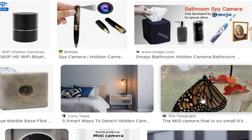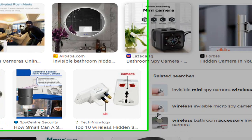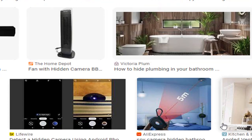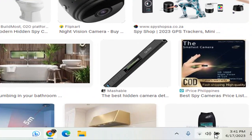It's interesting stuff. I find it fascinating. I like tinkering with this stuff. Always have. I started this hobby back in the 80s. But anyways, that gives you a pretty good idea of what's going on out there. So beware all the time.